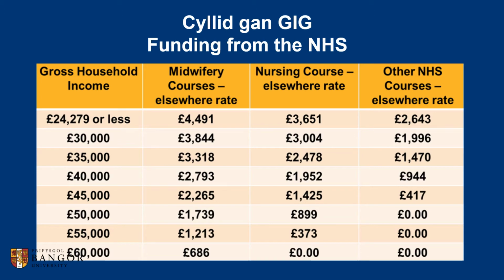So it's really important that you have a discussion with your family or any partners as well, and see where you would fit into this table and see what money perhaps you are eligible for.